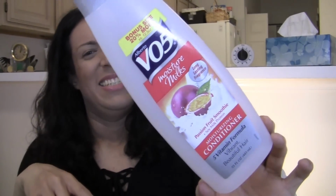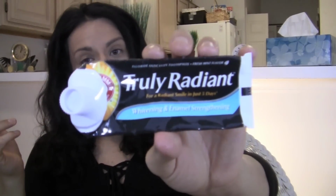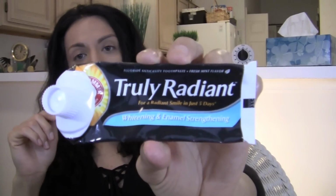This is the VO5 Moisturizing Conditioner. And I feel like I had to use a lot of this conditioner for my hair to feel soft. So again, a dollar shampoo conditioner? No. No. Not VO5. And another one of these Arm & Hammer Truly Radiance. I use a lot of these apparently. Whitening and enamel strengthening. They all work great.